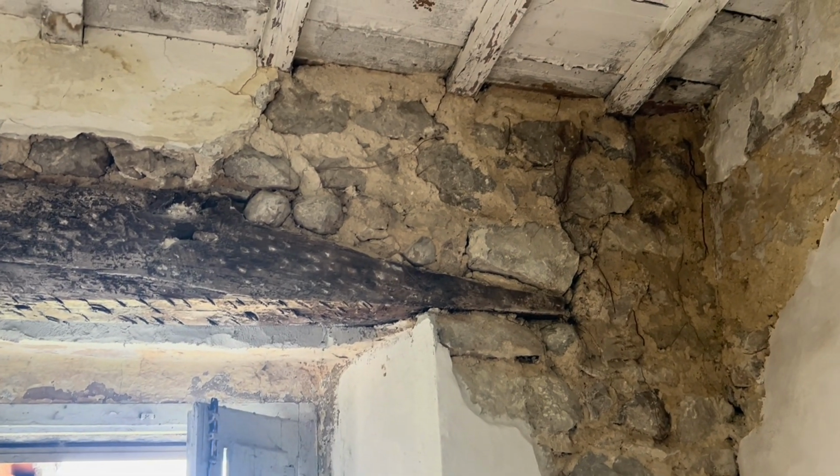Oops. Why is it not in focus? Go down again, let's see if I can focus over here again. There we are, there's in focus.